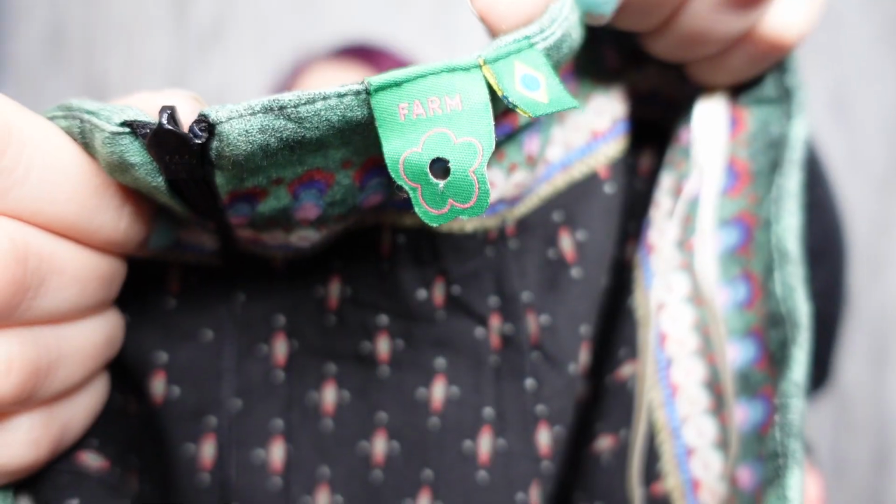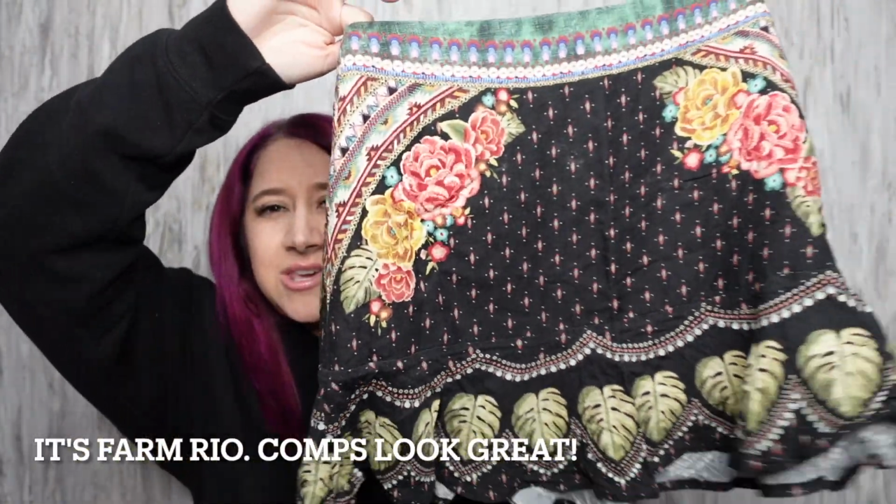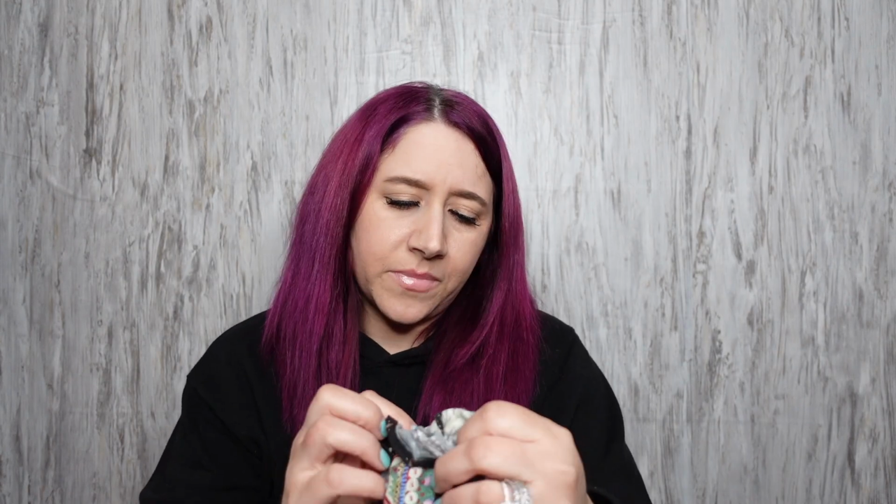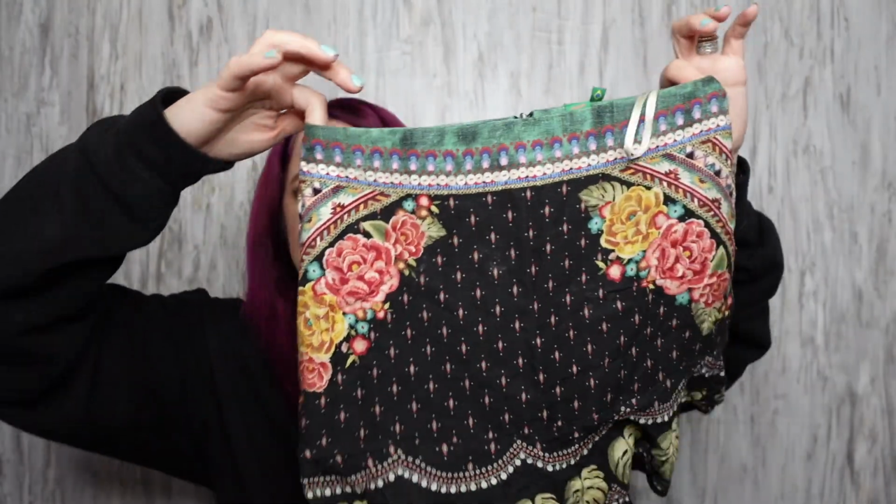I have to look them up. This says Farm. Do you guys know this brand? I don't know. I have to look it up. But it's a cute little skirt. I don't know what size it is. Let me see. Is there an RN number? It's 100% viscose. It says Farm, and there's no size. If I would guess, that's definitely a small.